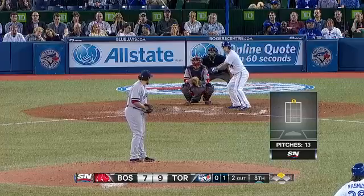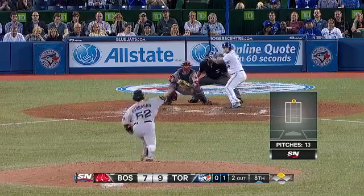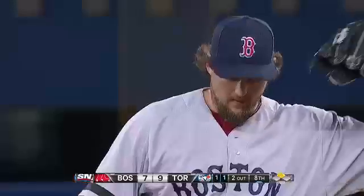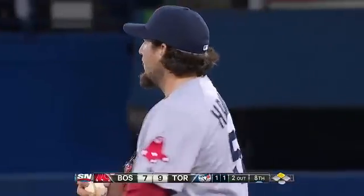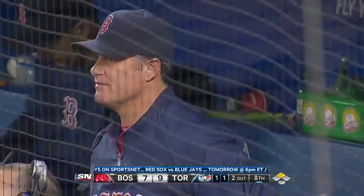Brett Lawrie with Rasmus at second. Ball on a strike. Well, you kind of wonder why John Farrell would bring in his closer in a game like this tonight, but it's mainly because he needs him to get back out on the mound. Yeah, he needed to work. He was just activated off the disabled list, so tight ball game, and you need to get the heart going again, get that adrenaline pumping.